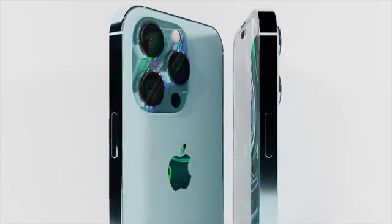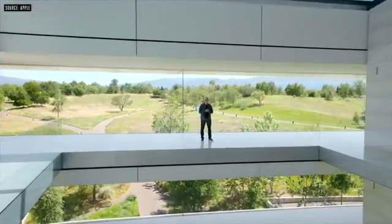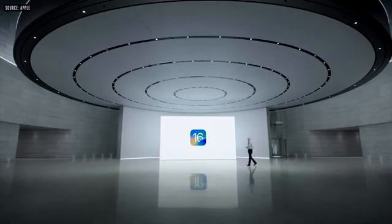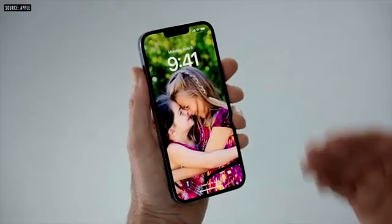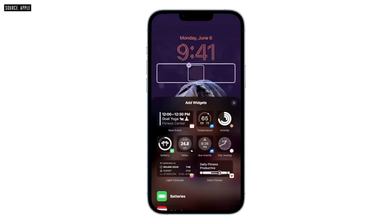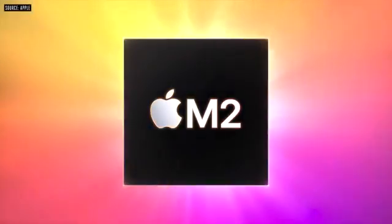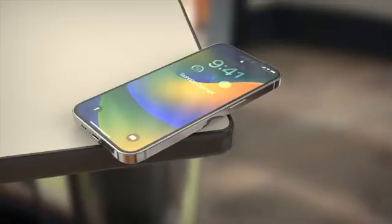So back in early June, we had WWDC, and at this event we saw the brand new iOS 16, which is now ready with its public betas out in full swing. iOS 16 gives us a brand new home screen with widgets, and we can also now share our photos with iCloud. We also got the new M2 chipset with a brand new design MacBook Air.